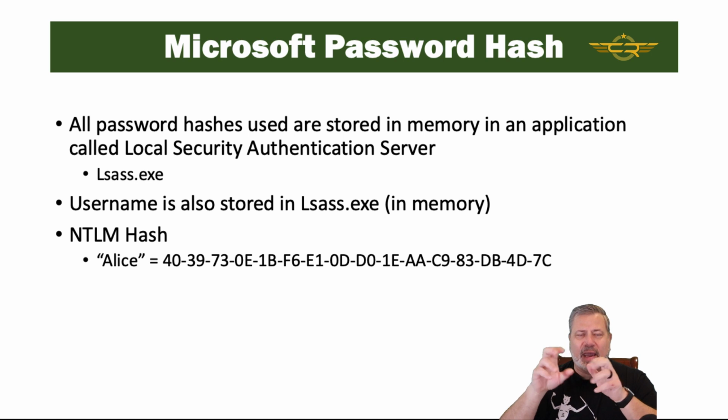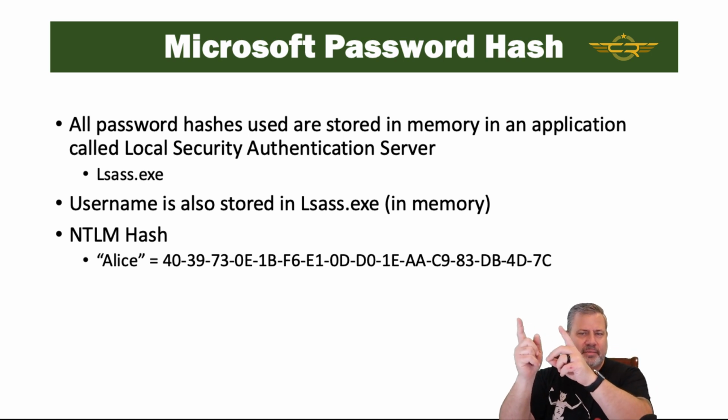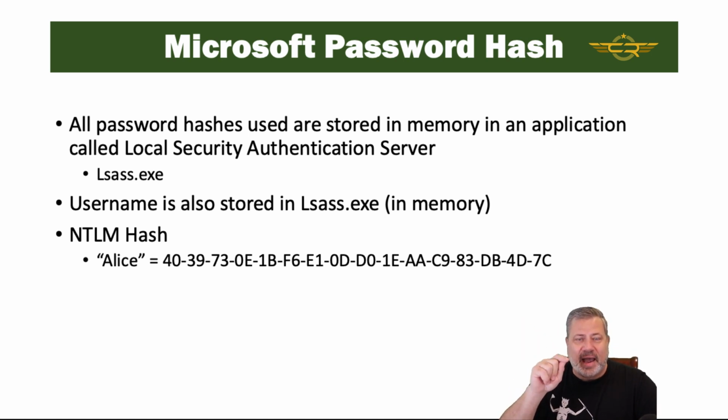So it doesn't store the password in memory, but it stores that representation of the password in memory. In this case, Alice uses the very, very secure password of Alice, and the NTLM hash of Alice is represented on the slide right here. So if you look there, that is Alice hashed using the NTLM hash, right? And this is stored in memory. Her username is Alice and her password is Alice. Very bad security practices, of course.